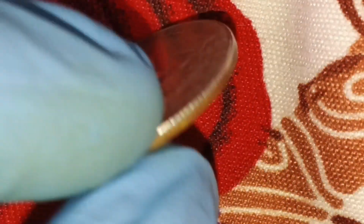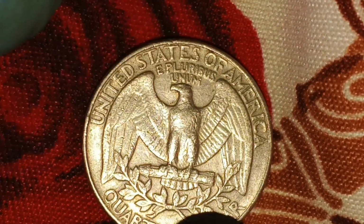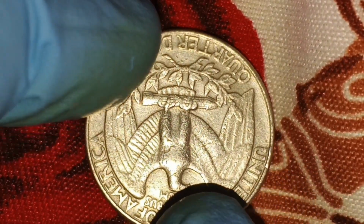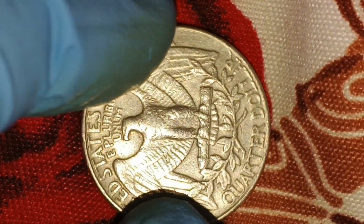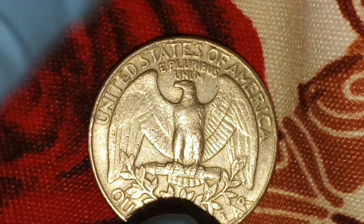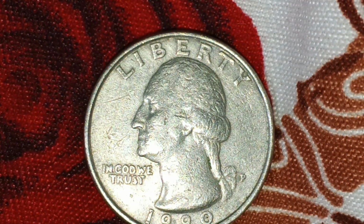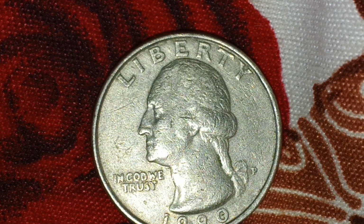So the next time you're digging through your spare change or rolling quarters for the bank, take a closer look. That one coin you almost overlooked could be the key to a life-changing discovery. One rare 1990 P quarter has already made history by selling for over $1.2 million. And there's always the possibility that lightning could strike again.